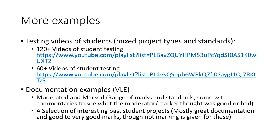There's a mixed type of projects. There's all sorts of different ones there, and all sorts of different standards as well. There's 2 playlists there for you to have a little look through. I'm not suggesting you sit there and watch them all, but certainly go through. If you start to get an idea of what project you want to make, go and look for some similar ones or ones with similar aspects to what you're interested in, and see their testing video to think about what yours could end up looking like.